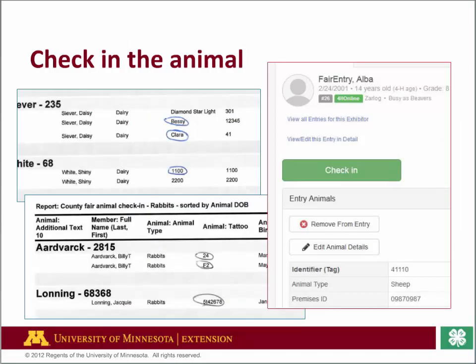The last step then is to check in the animal with a notation on the check-in report or by clicking Check-in in FairEntry.